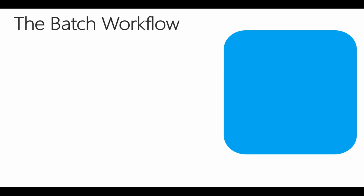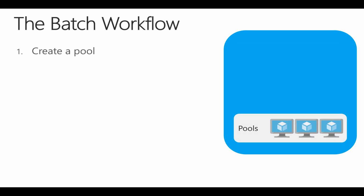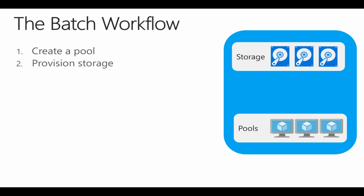How does the workflow go? We first create a pool. You may have in a batch account one or multiple pools because maybe you need some kind of virtual machines for some purposes, another pool with another taste of virtual machines for other purposes. Anyway, you have a pool. Yep. You provision the storage account. The storage account is where your data will be saved eventually, but you can also choose to save the data externally somewhere else, in Cosmos DB, in table storage, or whatever. You're fully in control, obviously.